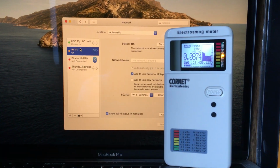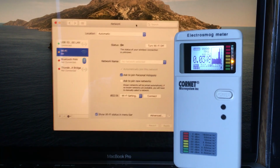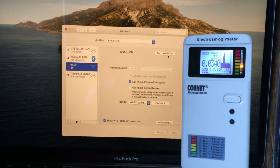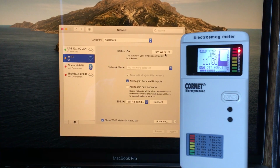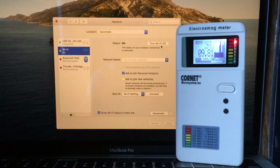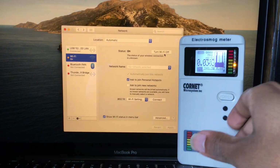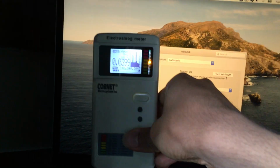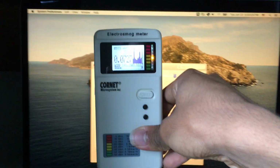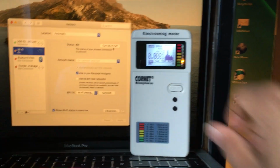And yeah, so activity drops down because we haven't done anything with it. But if we turn this off again and then on again, now we get very high levels right there as it looks for networks and looks for things to which it could connect. So I'll just move this around a little bit here. And I'll probably need to do that again.